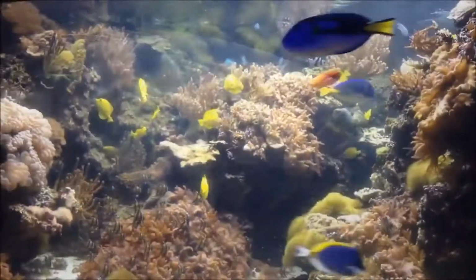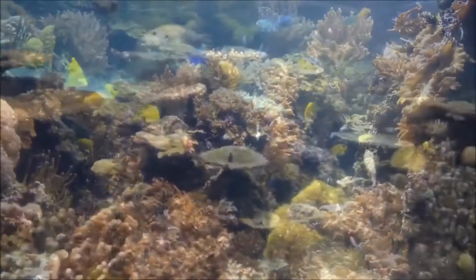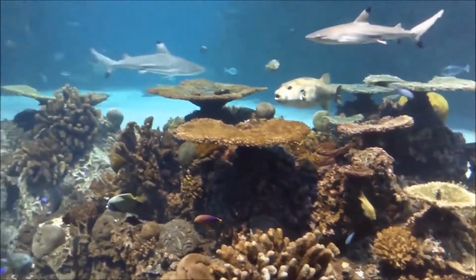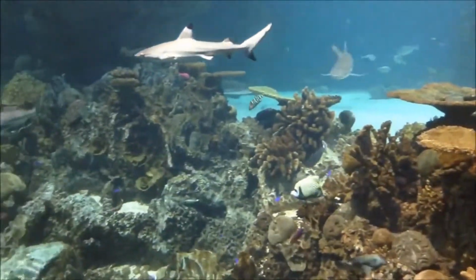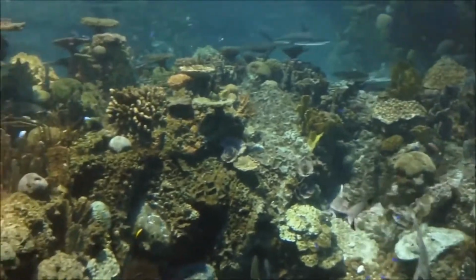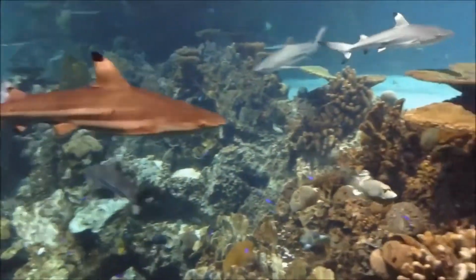Considered one of the world's best aquariums, the National Aquarium's mission is to inspire conservation of the world's aquatic treasures. It champions environmental initiatives by engaging with visitors, volunteers, education groups and schools to actively participate in the preservation of the world's natural resources and living systems.